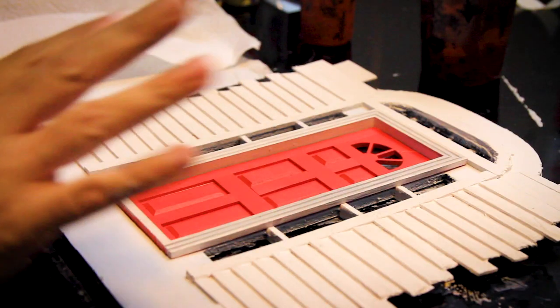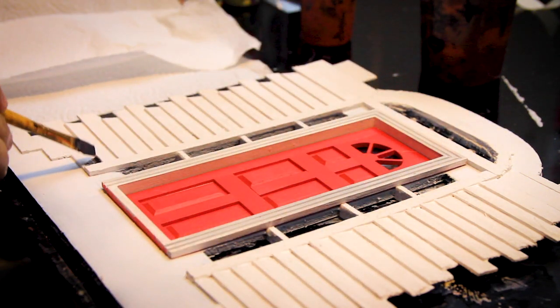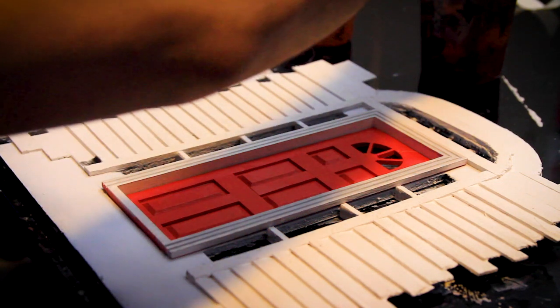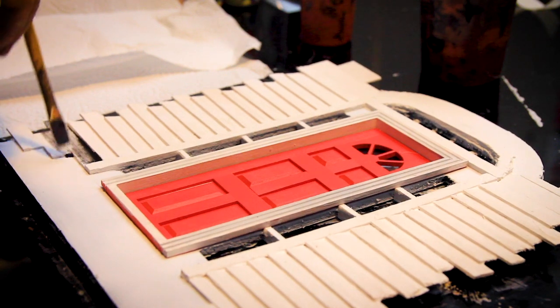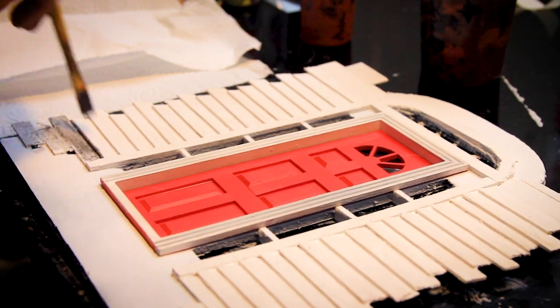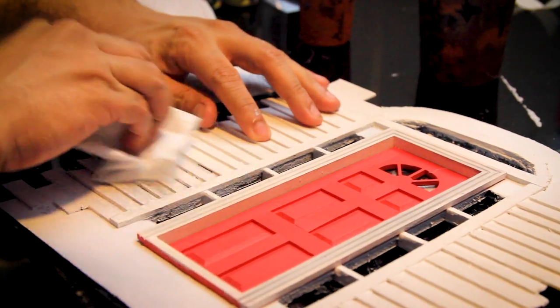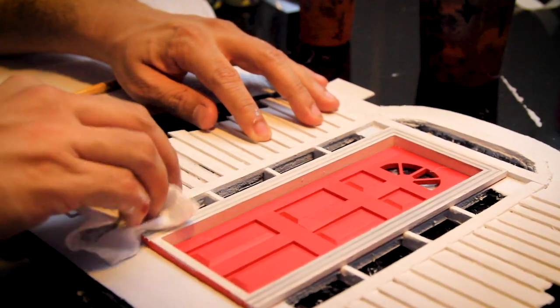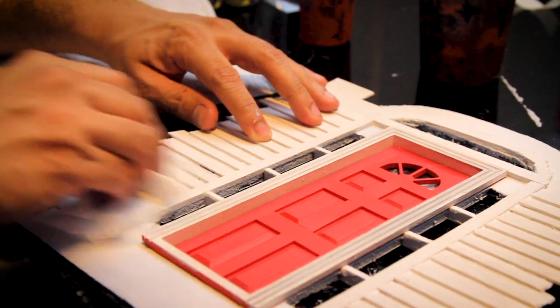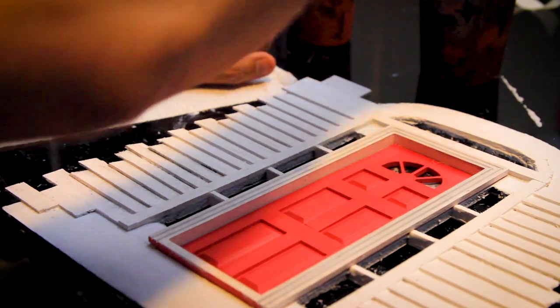I'm gonna start black washing this part. So I'm gonna go about it really lightly. See, that's a bit too much. The point is I want it to still look like a decent shape house, but also old and dirty. You know, make it look more haunted. You see? It's already adding character right there.